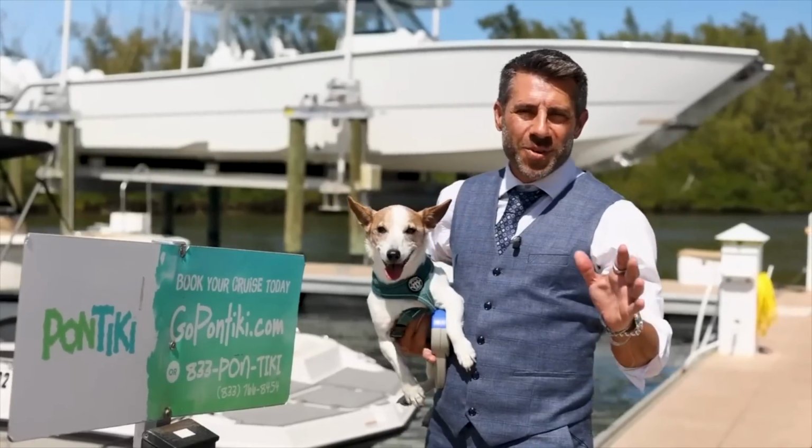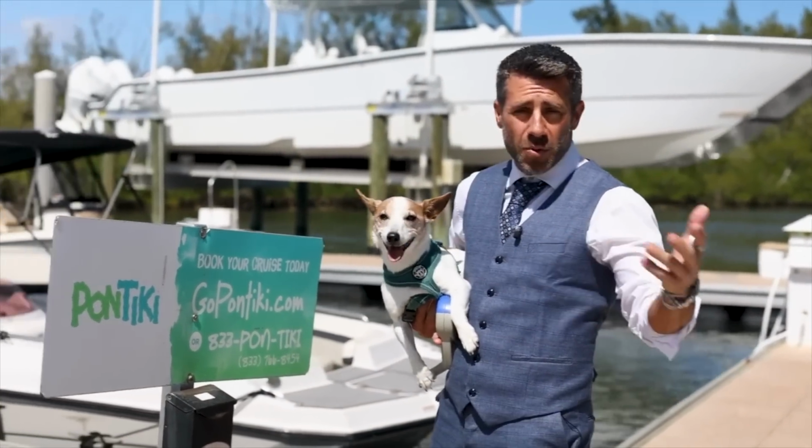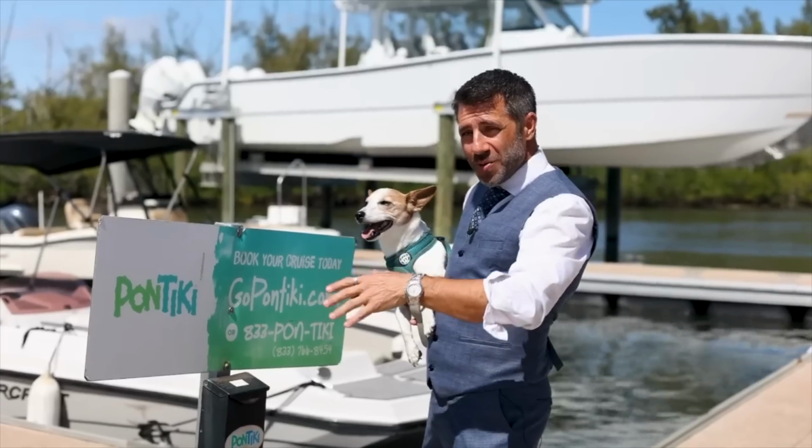All right, so I just wanted to show you this spot here. This is where you pick up the Pon-Tiki. So if you had some family in town, or maybe you live here and you wanted to bring your family out for the day on a boat, you don't have a boat, the Pon-Tiki is here. So it's a pontoon tiki boat.